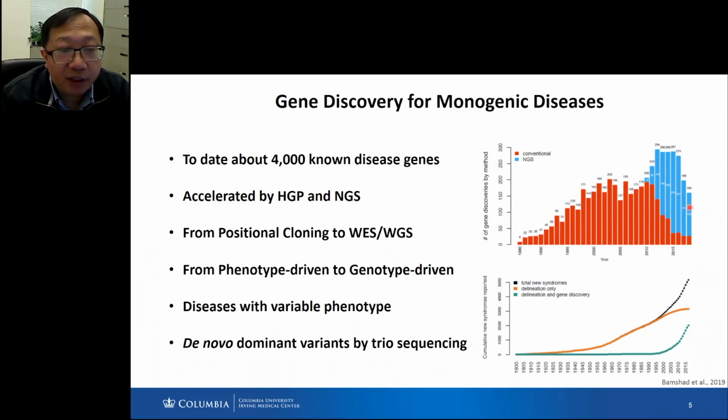A big advantage of this strategy is that some diseases have a variable phenotype, so by the traditional method you probably cannot classify them into the same category of disease. But with the genotype-driven approach, we can easily find similar mutations or mutations in similar genes. Another advantage is that a lot of human disease is caused by de novo dominant variants, which are difficult for the traditional method to find. But with next-generation sequencing, we can just sequence the family trio, including the proband, mother, and father, and easily detect these de novo dominant variants.